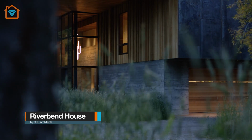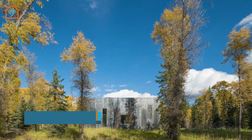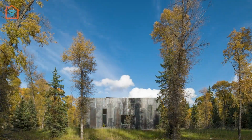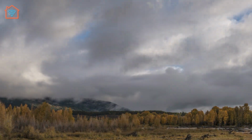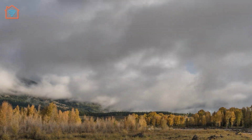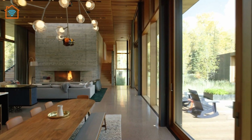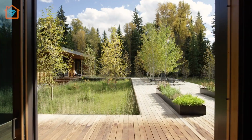Another showcase today, Riverbend House designed by CLB Architects. A spectacular site, artistic freedom, and clients with a vision came together to create the perfect opportunity for CLB to design a modern art piece on the banks of the Snake River in the United States. The 20-acre property brought its challenges.